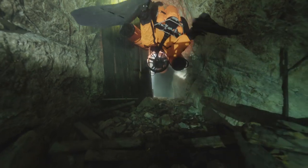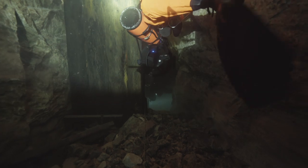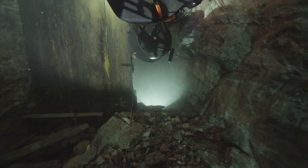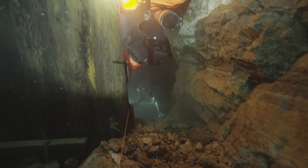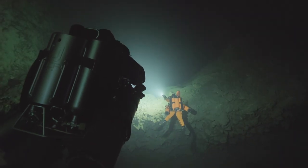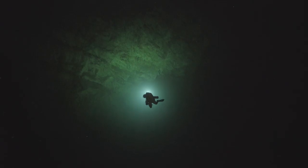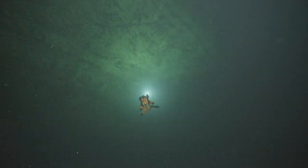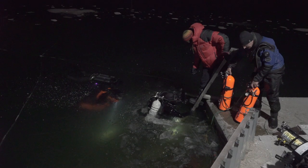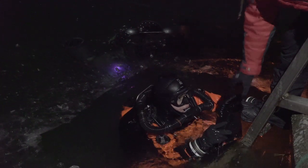You are underground, you're a long way from the exit, you are very deep, and the water is absolutely freezing. You cannot do deep mixed gas cave diving in waters this cold unless you are exceptionally good. These are pretty much some of the hardest conditions you can dive in.